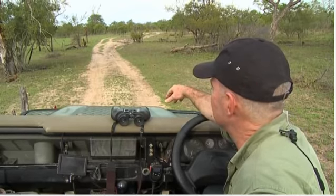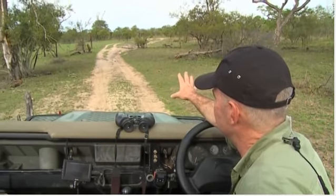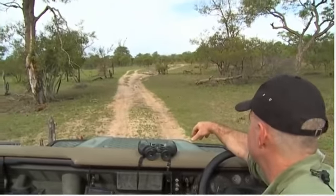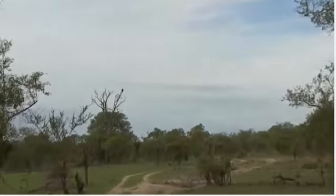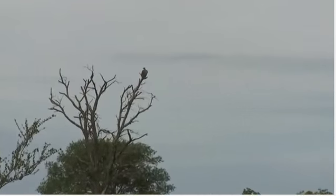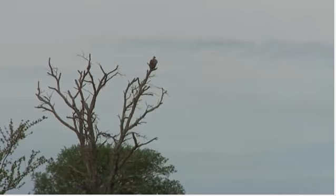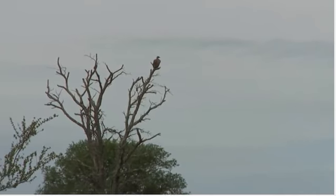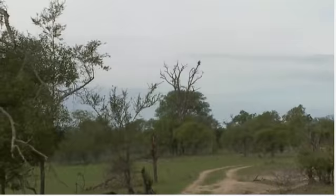Now, this bird could be sitting here for any reason. It could be just resting. It could be that there is a kill somewhere there. We're not really sure, but we are going to drive up very, very slowly. He may fly off. But at the moment I'm just going to check out the area. I was looking through the binoculars before we went live, and I can't see anything on the ground, and I can't see any other vultures either. So we're just going to gently go up there.